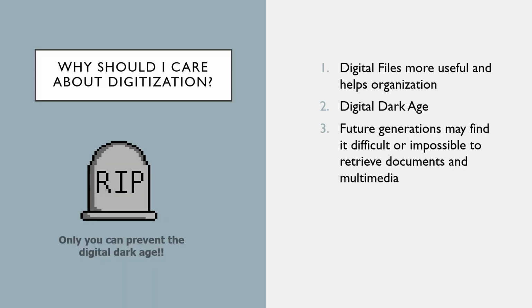The creation of digital files will make them more useful and will help you organize your memories. It also allows you to share these memories with friends and family members. While the Memory Lab is a great resource for your personal use, its value goes beyond yourself. The loss of historical and cultural information about the late 20th and early 21st centuries is imminent. Historians refer to this future as the digital dark age. Future generations may find it difficult or impossible to retrieve documents and multimedia from the last 50 years. For example, the last VCR was manufactured in 2016, VCRs are no longer manufactured, and VCR parts are becoming scarcer.